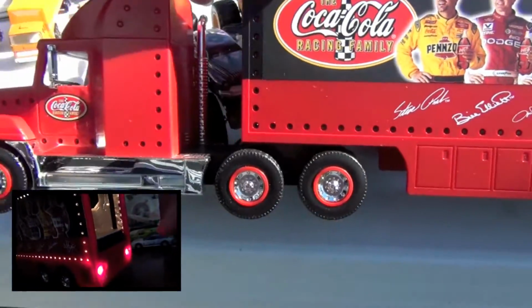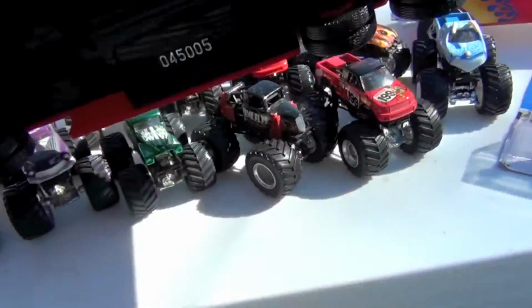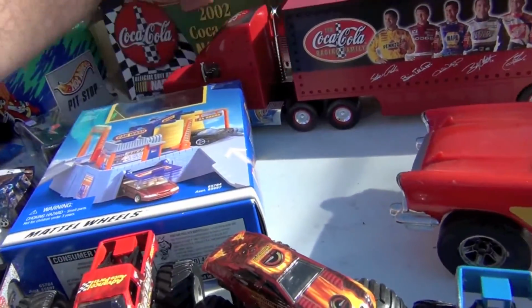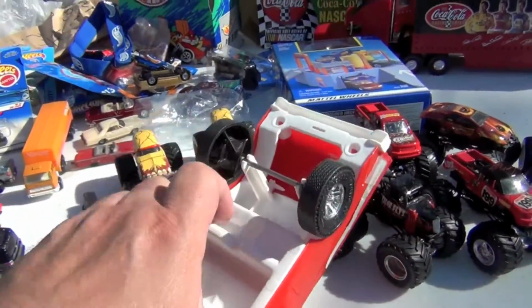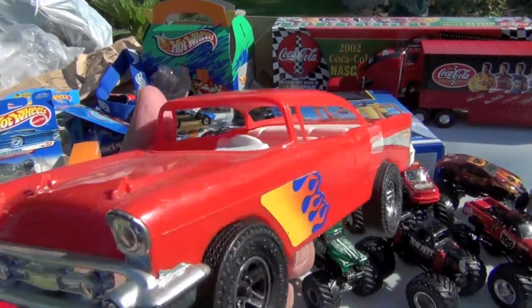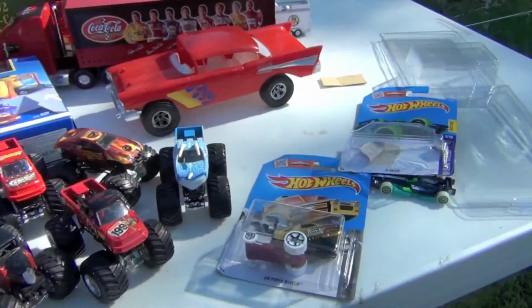So, again, Coca-Cola. Heavy duty truck. I think it was $10 or $15. Not too expensive. And then Tommy wanted this Chevy Bel Air car. Reminds you of the Avenger monster truck, don't it? Okay. Now the downhill race, which I'll put in the other video.